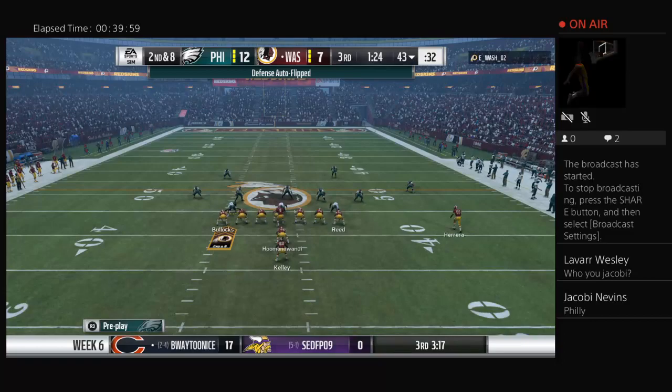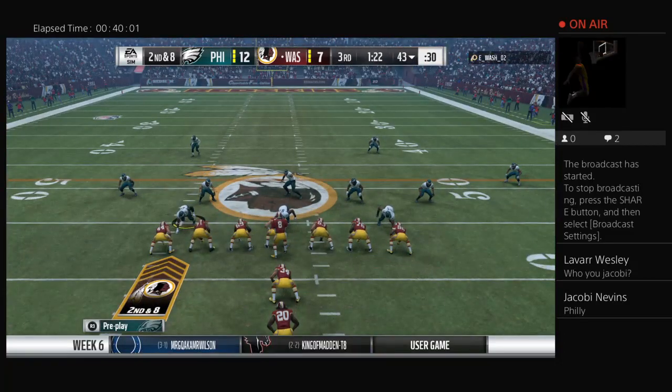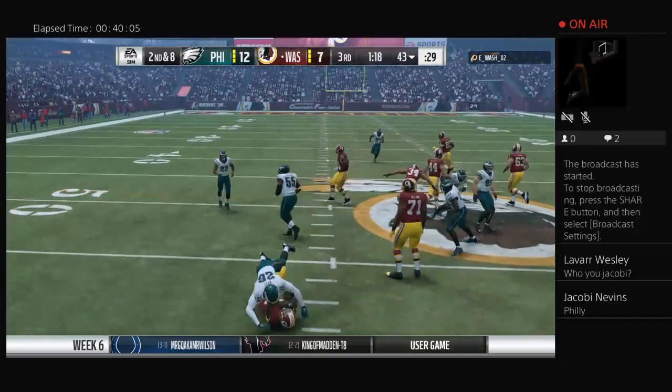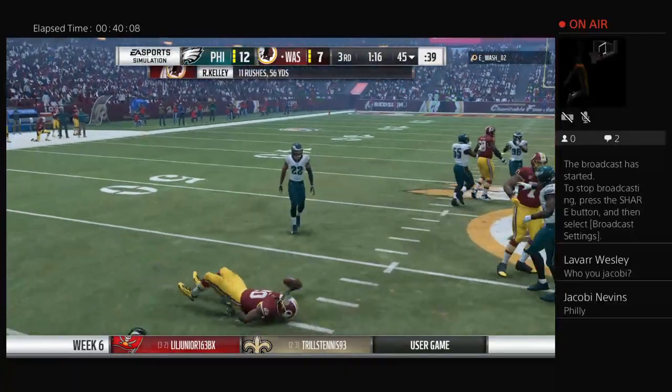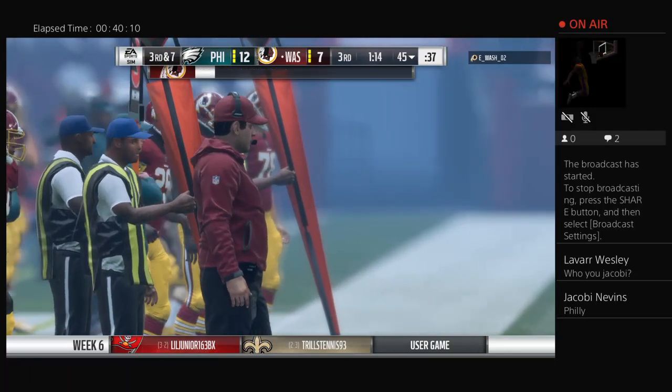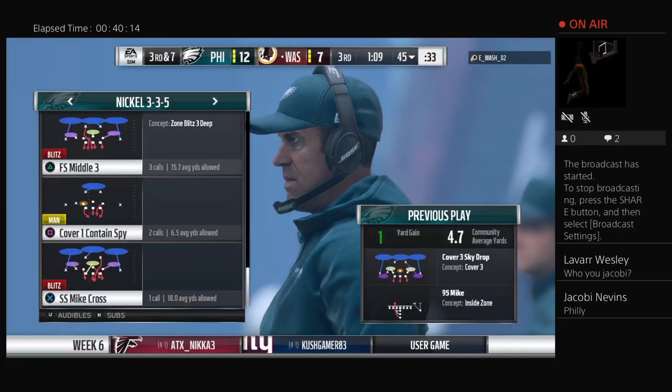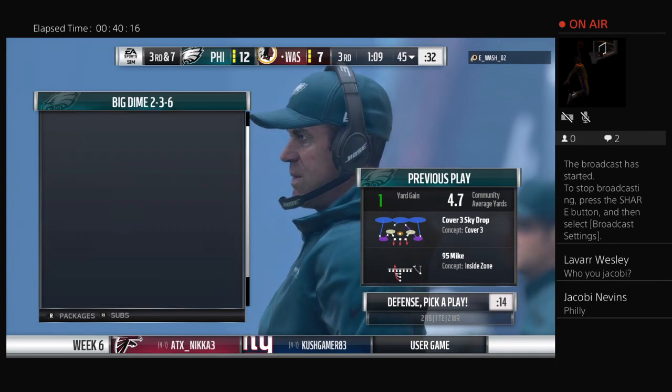2nd and 8. That's a good play by the guys on the defensive side of the ball. Held them to a gain of 2. And that changes the playbook a little bit now for the guy calling plays. 2nd and 8. Now he's got to probably think about going to the air instead of maybe staying with the ground game. He'll pick up only a yard there, and it'll leave him with a 3rd and 7.